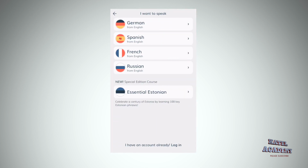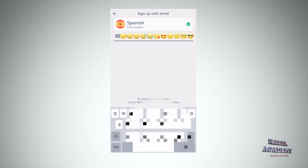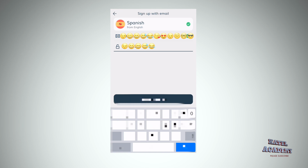Lingvist is a language learning app that claims to be able to teach you at light speed. Naturally, that's hyperbole. But Lingvist nonetheless has a methodology and interface that gets you going in your chosen language. French, Spanish, German, and Russian are supported.